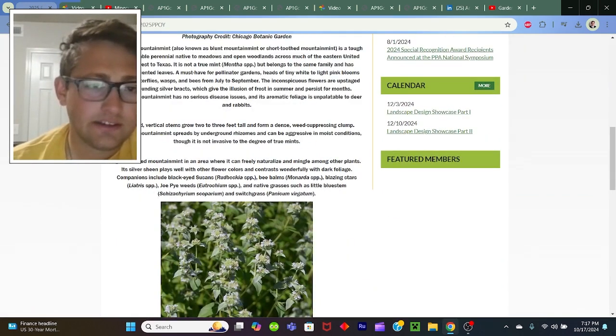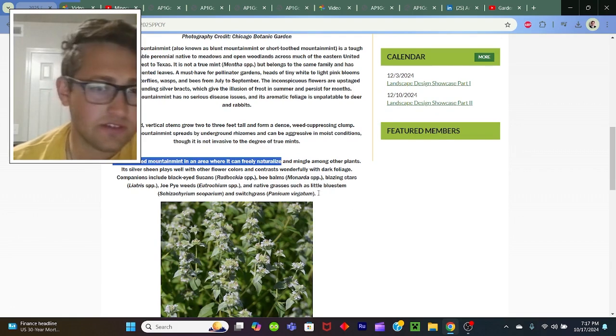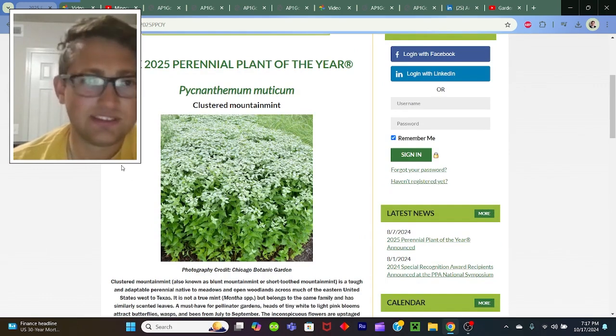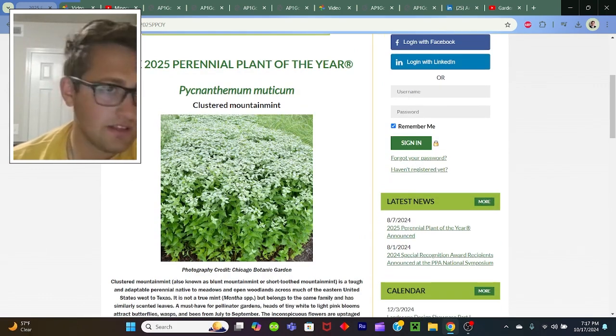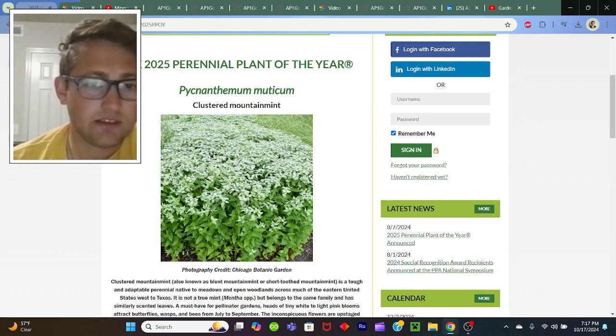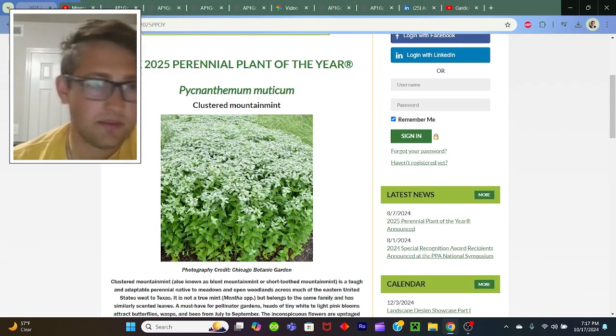And just like it says here, if you plant mountain mint, it'll freely naturalize and start to mingle with other plants. I think that's pretty true of a lot of mint species. As soon as you put them in the ground, they're a little tough to remove since they're pretty vibrant and tough. Overall, I find them to be a very hardy plant, and one that adds a unique, minty light green color to your garden space, and a really interesting aroma as well. So it's definitely one that I recommend.